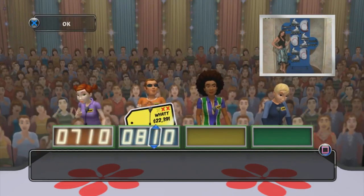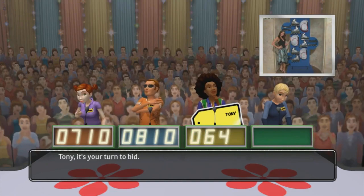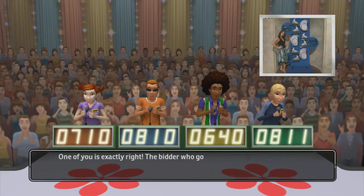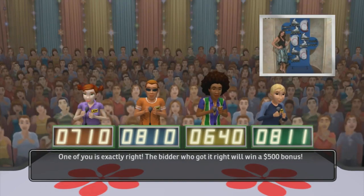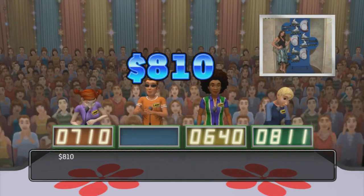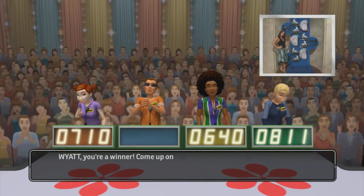It's your turn to bid. One of you is exactly right. The bidder who got it right will win a $500 bonus. The actual retail price is... Come up on stage.